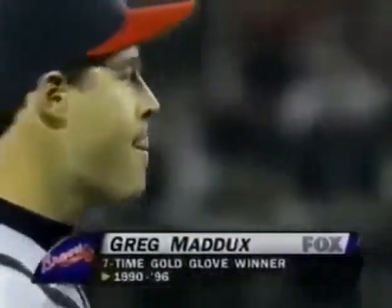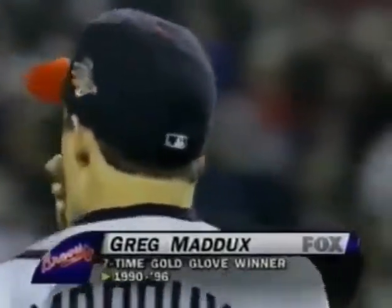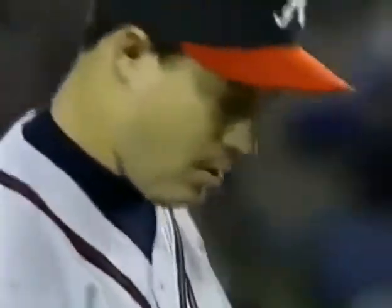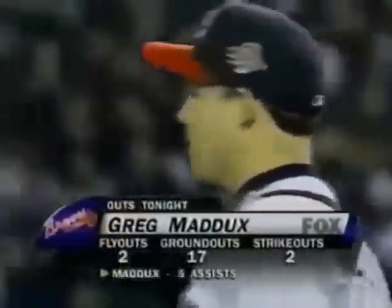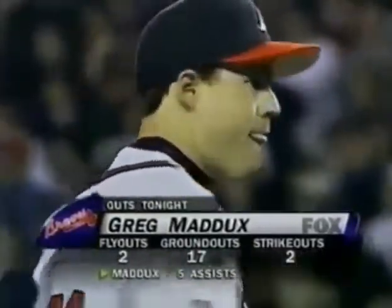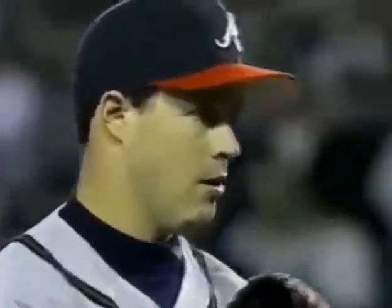Another remarkable thing, and folks, this is a story. This guy's a story every time he pitches. Another remarkable thing tonight. The Yankees have 5 hits. Greg Maddox has recorded 22 outs so far. 1 out has been recorded in the outfield. Every other out has been a ground ball out. 21 of 22. Remarkable.